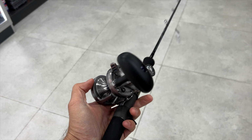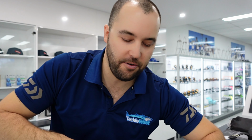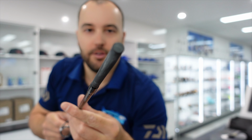So we have the spin model. Now the cool thing about these rods, which make them a little bit different, is they're actually a solid, you can see that, a solid carbon rod. So they're extremely durable. You can put a fair amount of hurt through these rods. I'm not going to say that you wouldn't break one if you overloaded it, but they're extremely durable compared to a stock standard rod, as long as you're fishing them in the correct manner.